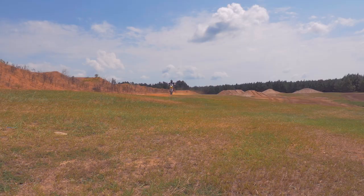I was recently fortunate enough to spend some time with motocross racing legend Ricky Carmichael out at his ranch in southern Georgia.